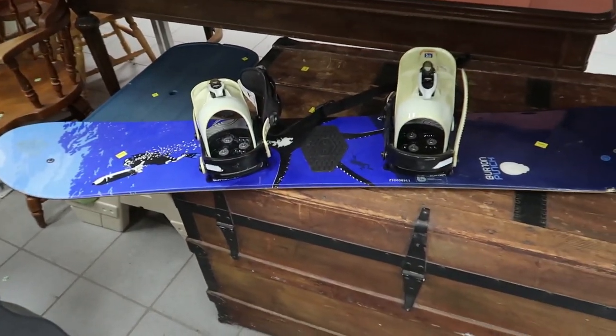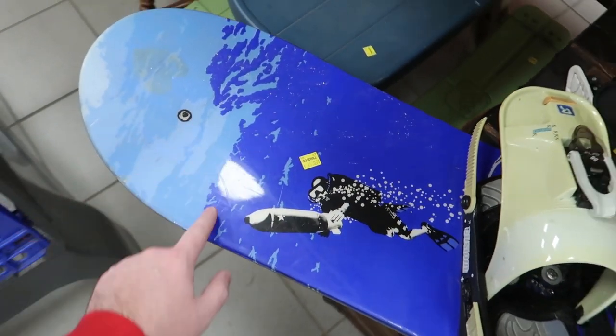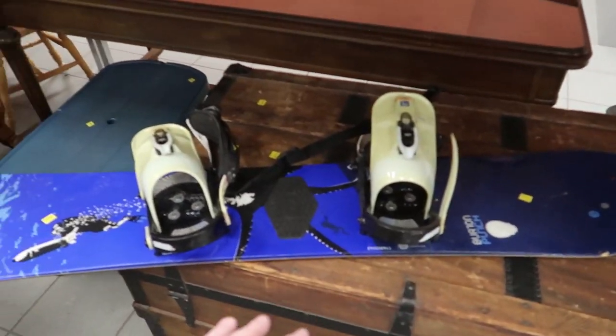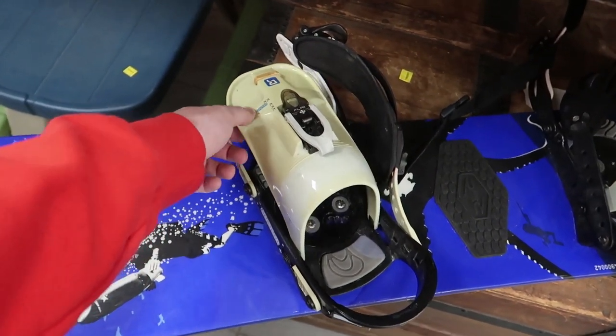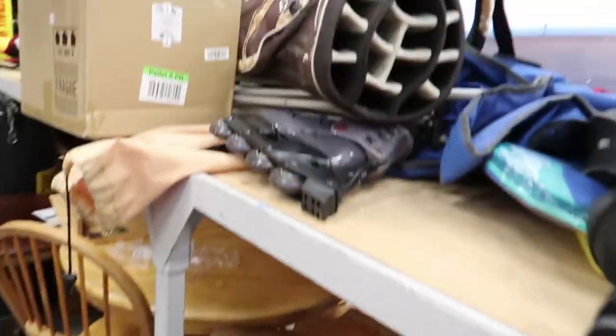So the other day I was here, guys, I found a Burton snowboard, and I found another. This one's $15. The other one had a big crack in the middle of it. It would have been worth money. This one is really small, so it's more for a little kid. The bindings are in really rough shape. They're kind of yellowed. Yeah, they're pretty disgusting. So I'm gonna leave that behind. $15 is too high for such a small one.